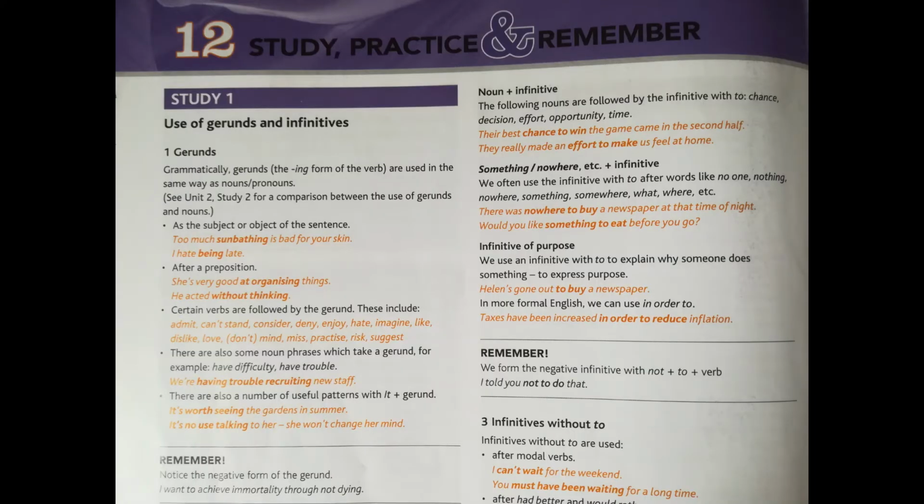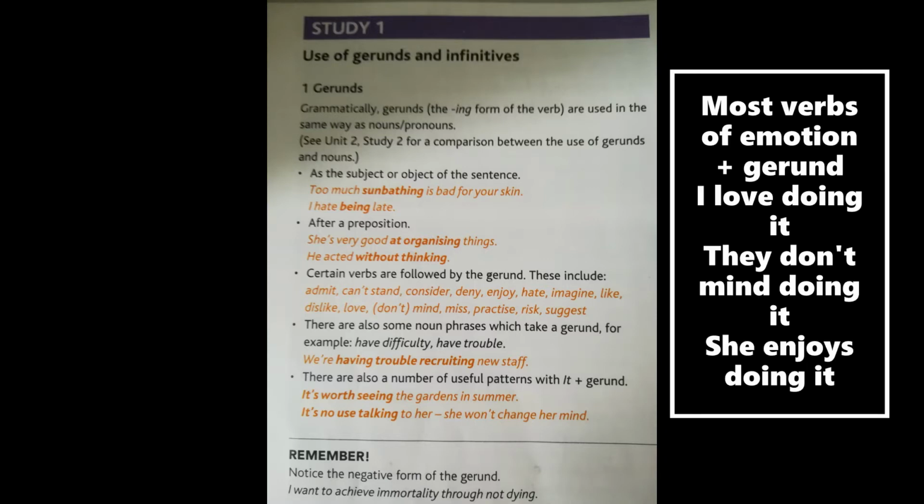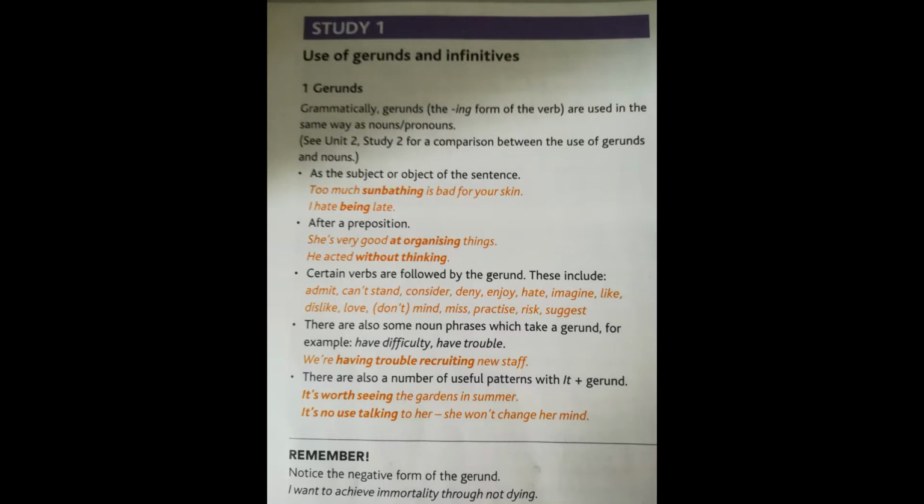And needless to say, the book is overcomplicating it by saying, yeah, we use gerunds as the subject or object of the sentence. Too much sunbathing, I hate being late. After a preposition, certain verbs are followed by the gerund. Yeah, to admit doing something, can't stand doing something. Now, my tip here is that you have to learn them, but a lot of emotions. The next one is the ing. So I can't stand learning grammar. I enjoy sitting in the sunshine with my friends. I hate waiting in queues. Okay, so all those kind of things. We've got things that are emotions, so that's a good way to remember it.